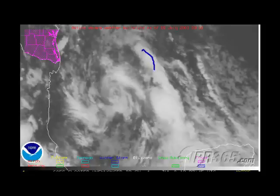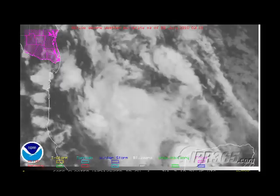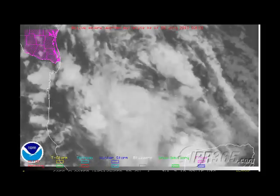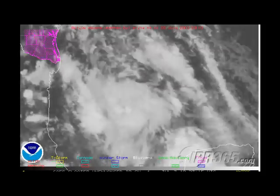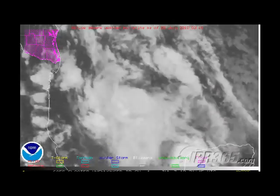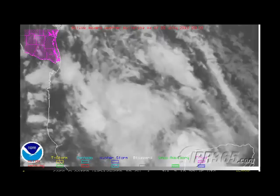You can see this band of rainfall here over water not affecting anybody, and again a pretty dry circulation at this point, but it is a circulation. That's one thing I noticed about this hurricane season. There have been comparisons to 2005. Well, it looks like by tomorrow we'll have two storms by July 8th. In 2005, we actually had four storms by July 8th. So we are about two storms behind.